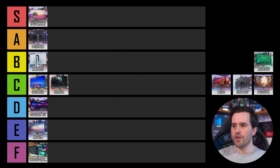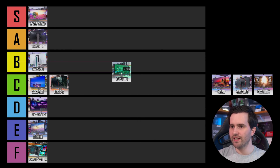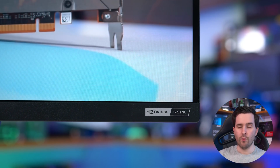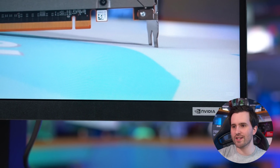Next up, we've got the AOC Agon AG273QG. This is a pretty forgettable monitor. Nothing too incredible to say about this one. It does use a G-Sync module, but unfortunately it has got a few issues, stuff like only having HDMI 1.4. This is a 27-inch 1440p 165Hz monitor, so HDMI 1.4 isn't quite good enough for those sorts of specs.